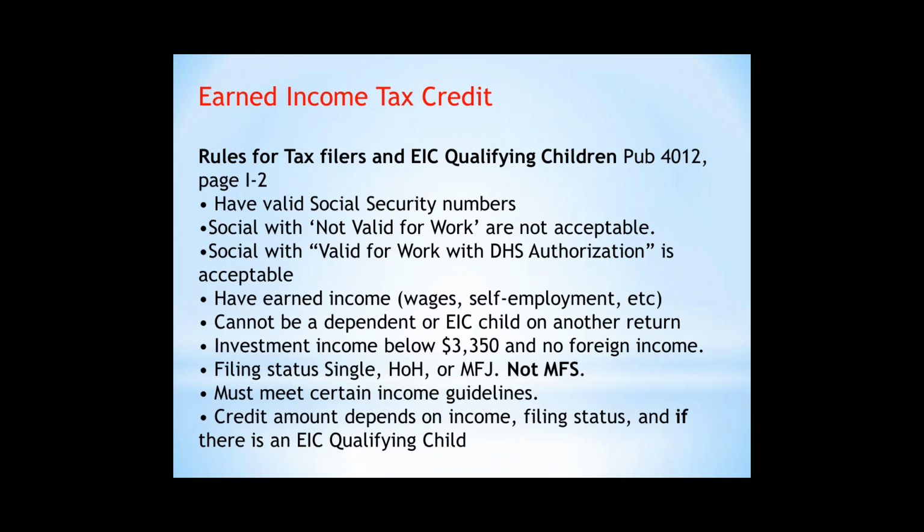So the earned income tax credit. There are a lot of little rules to this or things to keep in mind, so I'm going to cover that right now to make sure that you understand it. As always, your Publication 4012 has some great information, some really good decision trees and ways that they've laid out the information to make it really easy to work with. You'll have plenty of practice with the earned income tax credit going through your practice modules, so don't worry about that.